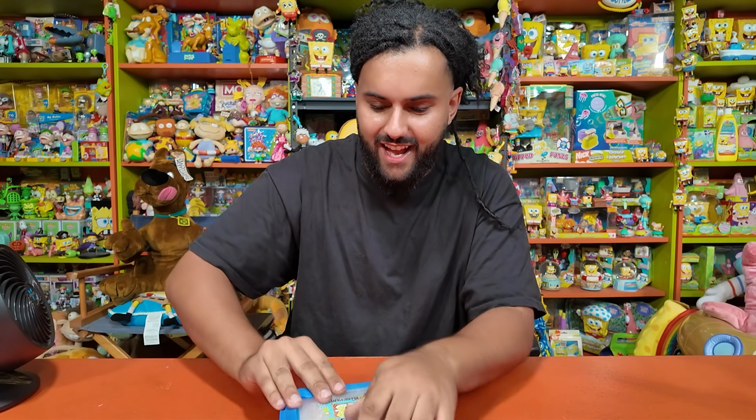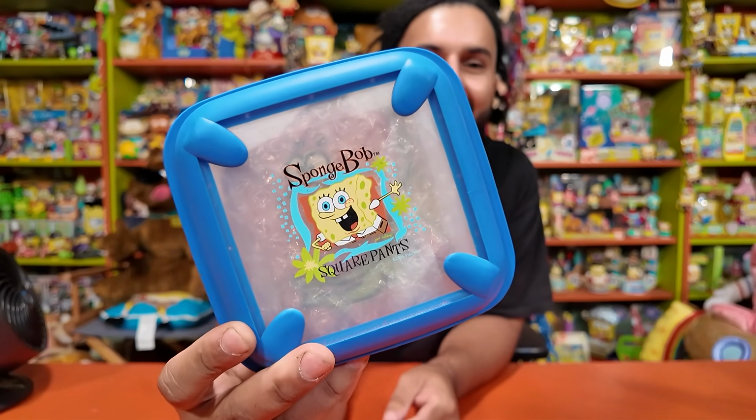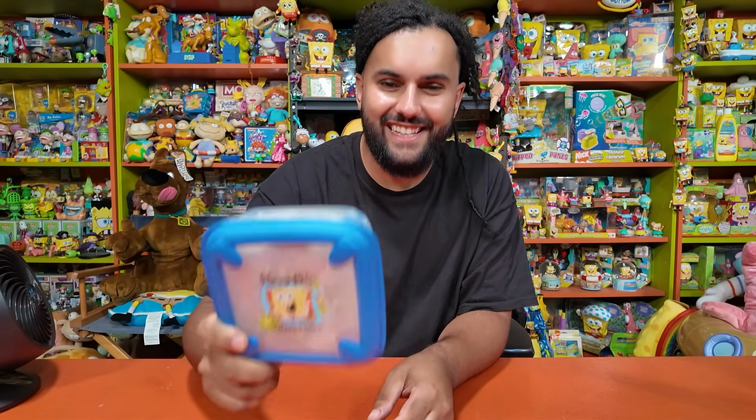So I'm gonna put them back in their container just like I got them and hope that we can do somewhere down the line a 50th anniversary of these cookies and the SpongeBob cookies that survived 50 years. We still got like another 30 to go, but I'm gonna be here for it hopefully.